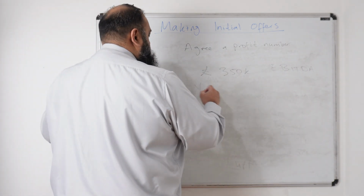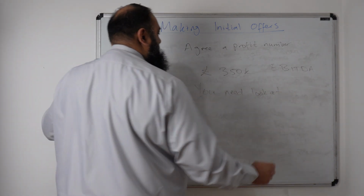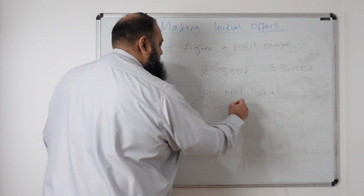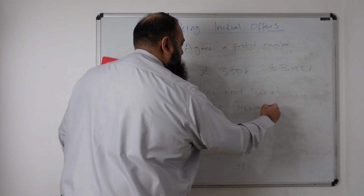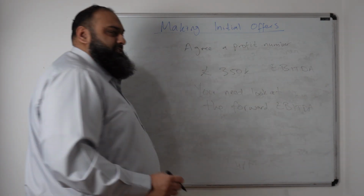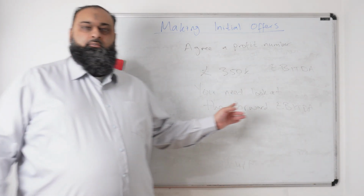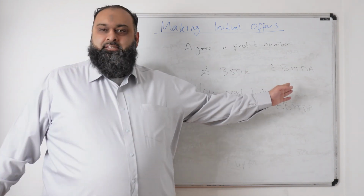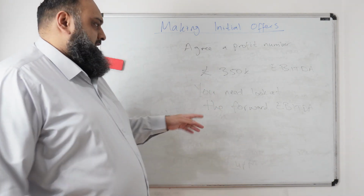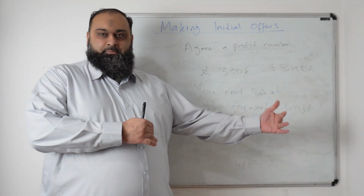So you need to look at what you're going to make, the forward EBITDA. This is what's important. And business owners, because they're not experienced business sellers, don't know what EBITDA is. Most business owners don't know what EBITDA is. We're talking about small business owners; mid-cap business owners get a bit more sophisticated. So you've got EBITDA of 350,000, they need to get to that number first for their current business.